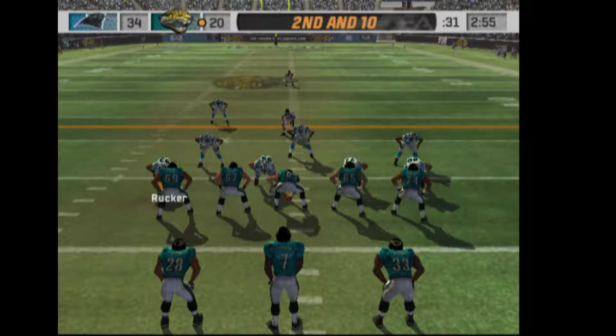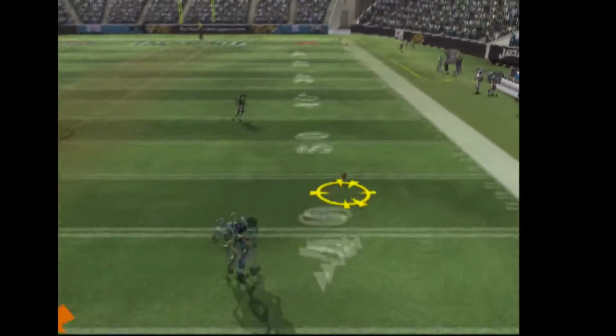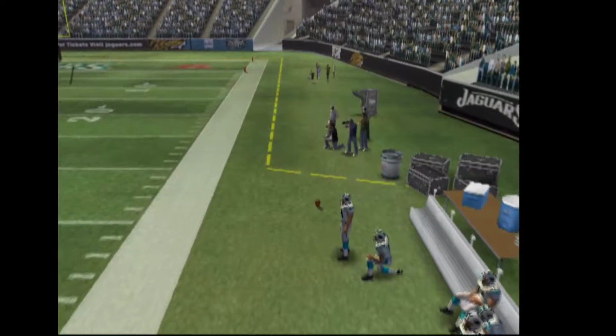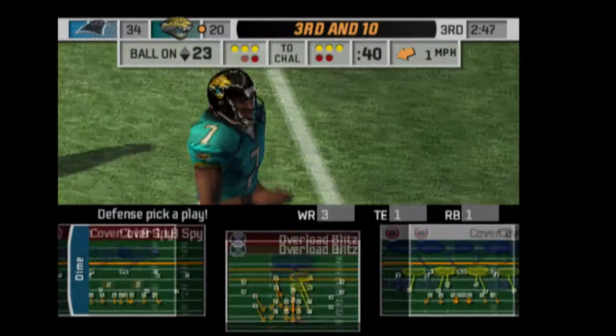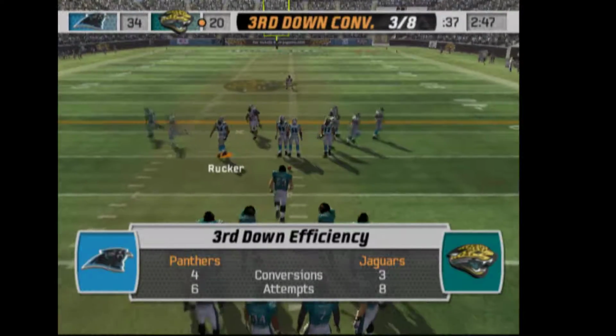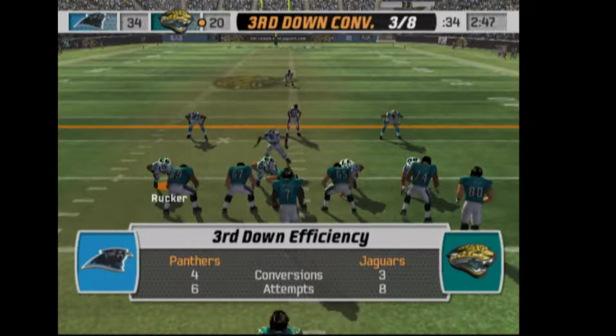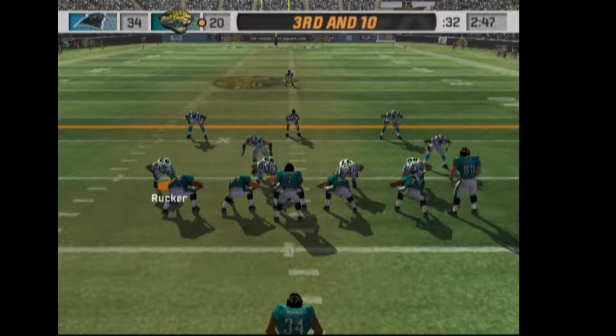Carolina lines up in a 4-3. Dropping back, throwing. The pass ball's incomplete. He had plenty on that pass, but it was off target. He has to learn to take a little bit off at some time. You don't want to try and guide it in there or put it up for grabs, but you also need to give your guy a chance to catch the ball.